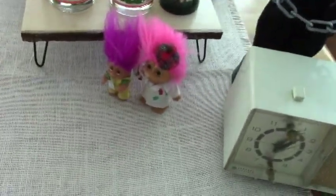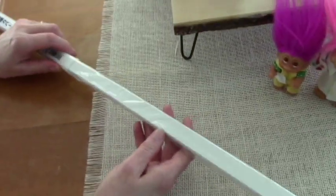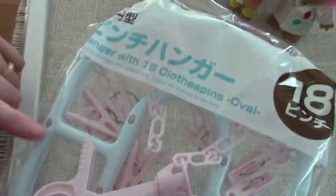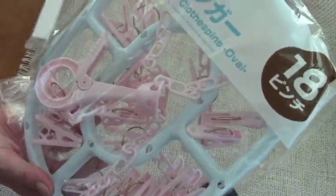Yeah. And this I got, then we went to Daiso. I got another piece of this because I bought some and I don't remember where I put it. It's only a dollar and a half, so I have another piece. And I got this, one of those things for hanging your laundry to dry. I'm going to take that down the beach. I need this in the laundry room. I've always line dried stuff.